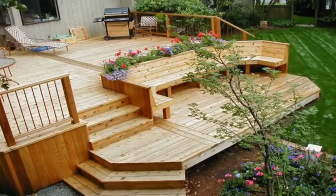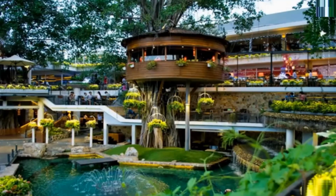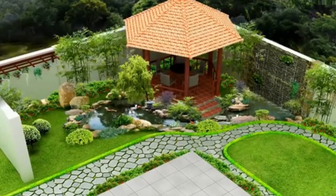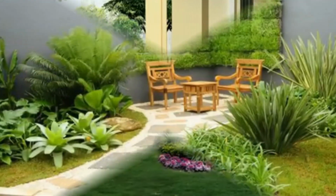Start by thinking about what you need from your garden and how you can plan it to fit those elements in. Chances are you'd like a pleasant place to sit on sunny days, so carve out some space and have a look around for some stylish garden furniture.